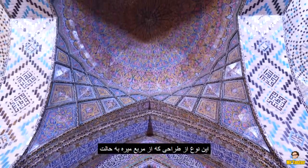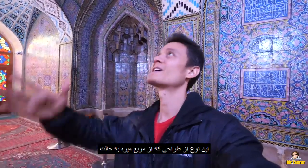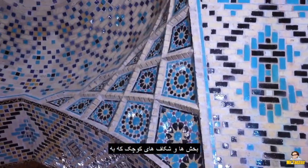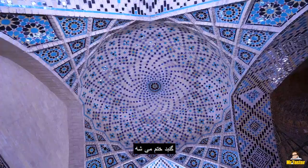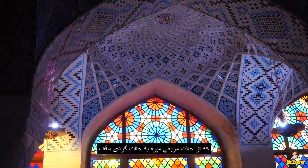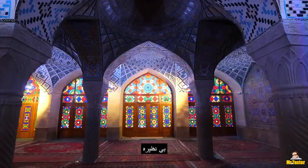This style of design, which goes from square, then with the sections and the little crevices that then lead to a dome. That's just genius, the way you go from square to circular top in that motion, in that fluidity. Spectacular.